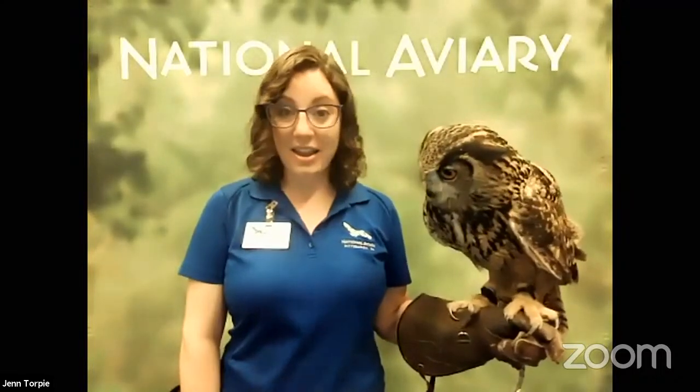Dumbledore was not hatched here at the National Aviary, but he came to us when he was very young, and he is about 14 or 15 years old now. Now that might seem like he's old for a bird, but in fact, he is pretty young. This species can comfortably live to be in their 40s, maybe even 50 years old. So Dumbledore will be an ambassador here at the National Aviary for a long time.